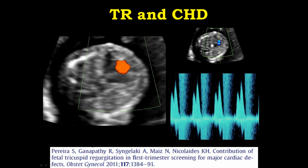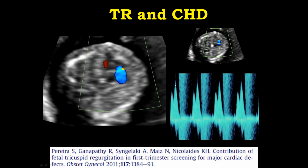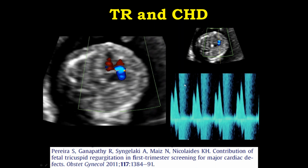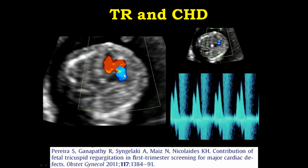And it's not enough to just visualize tricuspid insufficiency in color Doppler. You also need to confirm the presence of this leaking at the valve using the spectral Doppler technique. As this involves extensive use of Doppler in the first trimester, some institutions were concerned about the widespread use of this technique for screening, and usually it's used as an additional marker when the nuchal translucency looks abnormal.